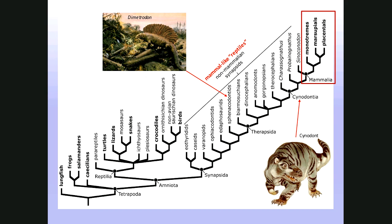This is the synapsid side of that group that gave rise to the reptiles. Okay, so what were synapsids? Were they reptiles? Or were they mammals? Well, they weren't any of those things. They were kind of a group of critters that existed that don't exist anymore. They were the intermediate ones.